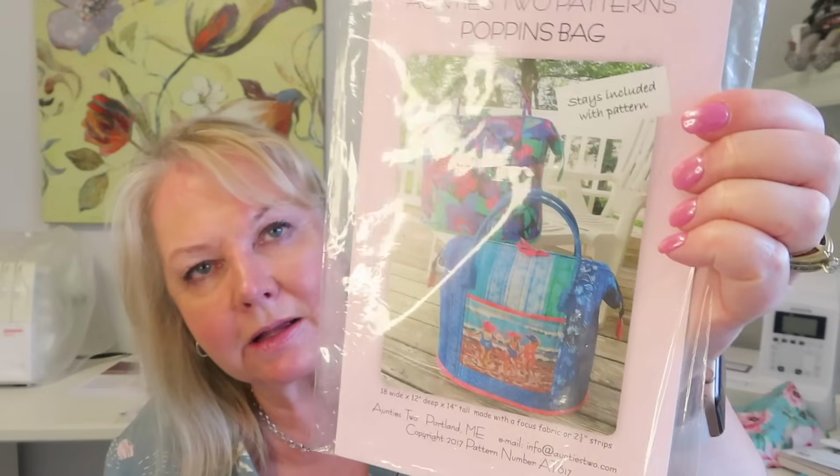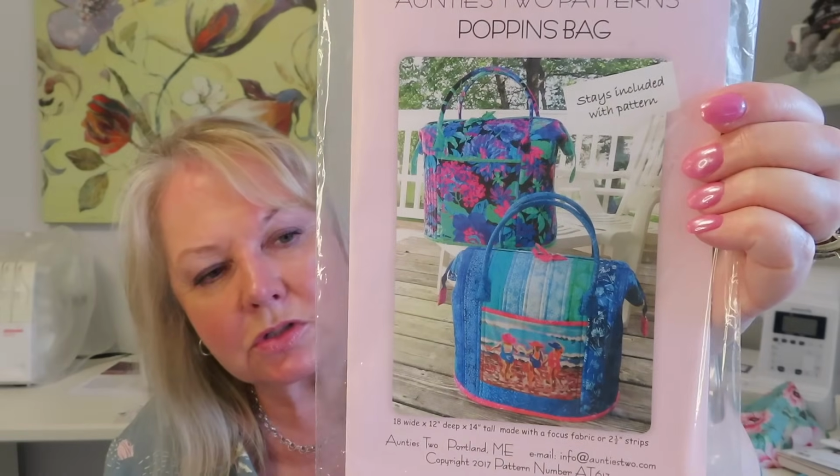And then it hit me. In 2018, when I went to the ASG conference in Las Vegas, I bought everything that I needed to make a big carrying bag, like a big tote. And I bought the fabric, zippers, foam, stays, tubing, everything for this bag, the Poppins bag, which is very cute.